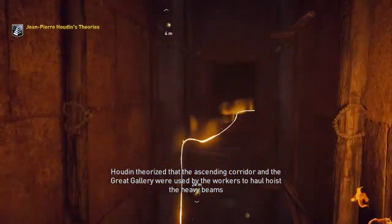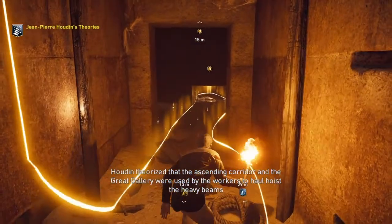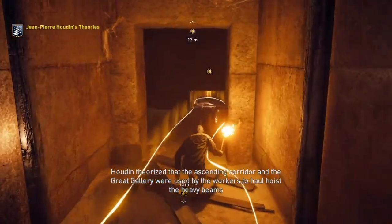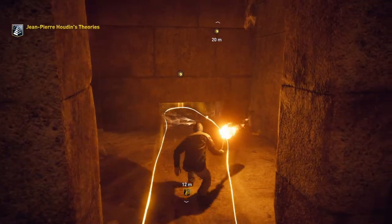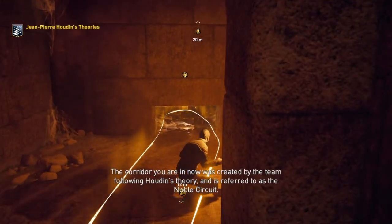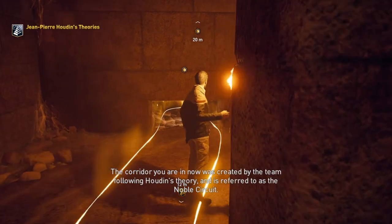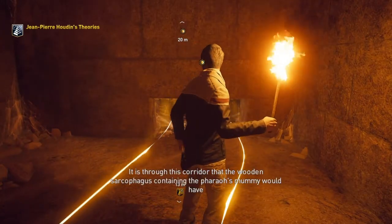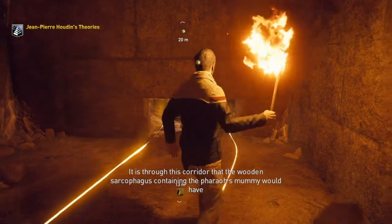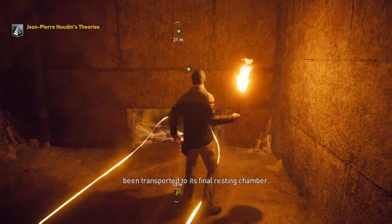Houdin theorized that the ascending corridor and the Great Gallery were used by the workers to hoist the heavy beams above the King's Chamber. He called it the service circuit. The corridor you are in now was created by the team following Houdin's theory and is referred to as the Noble Circuit. It is through this corridor that the wooden sarcophagus containing the pharaoh's mummy would have been transported to its final resting chamber.